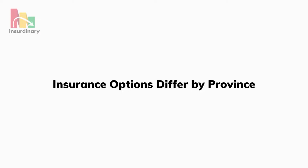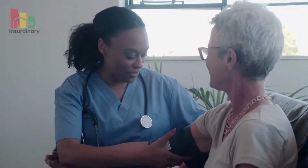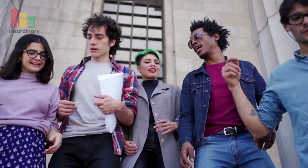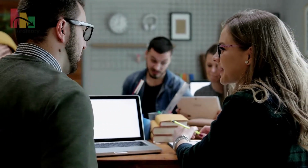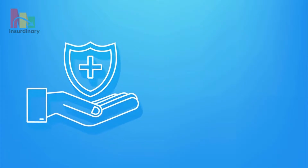Insurance options differ by province. While Canada may have a public healthcare system that offers health coverage to citizens and permanent residents, this right is not always extended to temporary residents like international students. Each province has the power to decide whether or not to extend these rights to international students. Here are some of the provinces that offer health coverage to international students, and a breakdown of their coverage options.